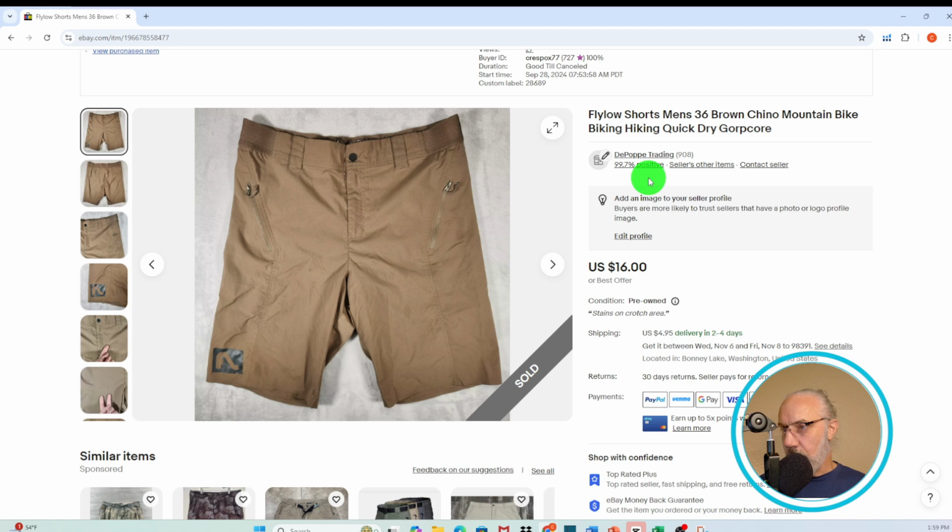Okay, so here are these Flylow shorts that I talked about earlier. Again, these are mountain biking shorts. I also use keywords like hiking, quick dry, and also Gorpcore. They did have some stains in the crotch area, so I've dropped the price to about $16 on them. I listed them September of 2024, so it took about a month for these items to sell.